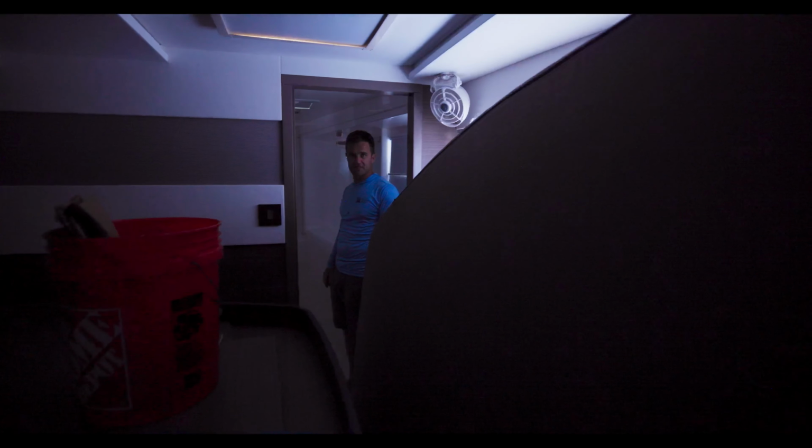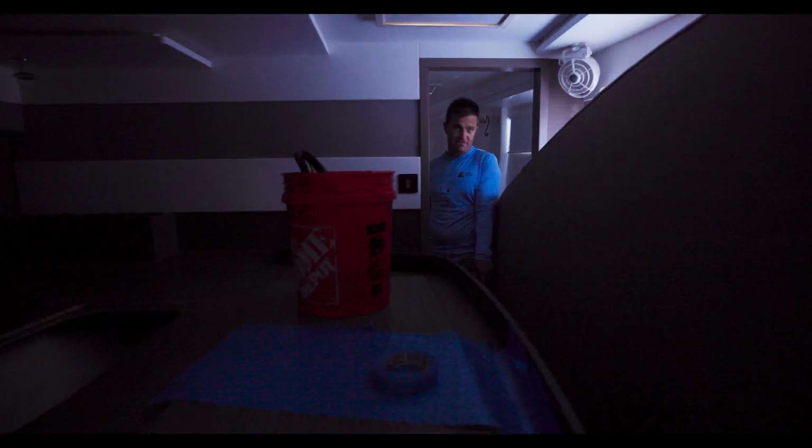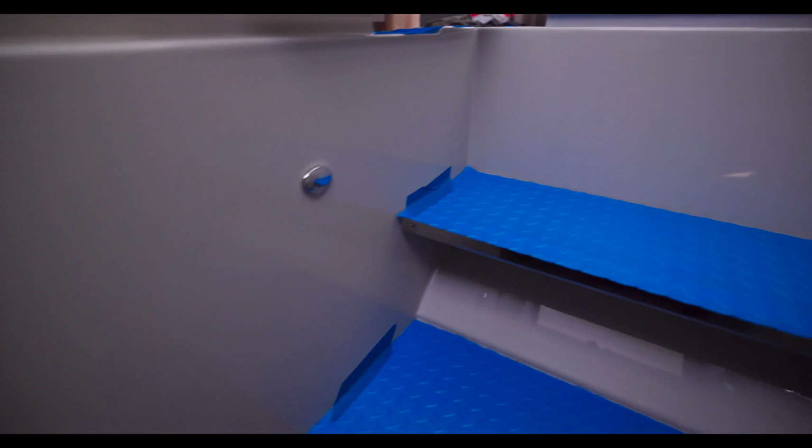Another amazingly spacious space. Crazy. So even the forward bed is full size. This is the smallest cabin on the boat. That's wild. It's still huge.